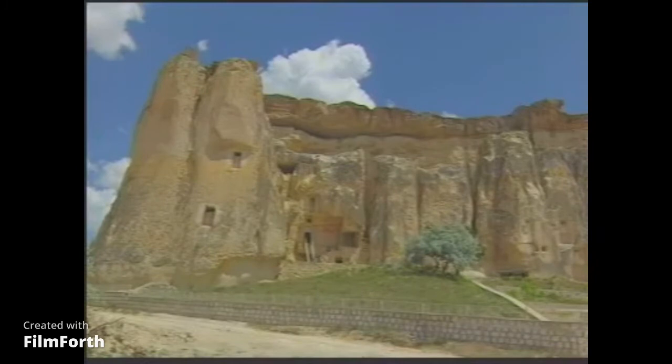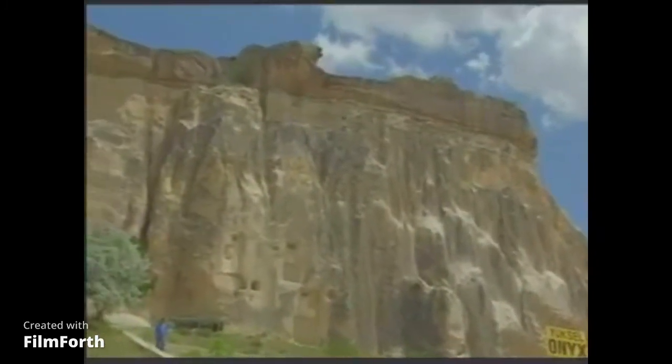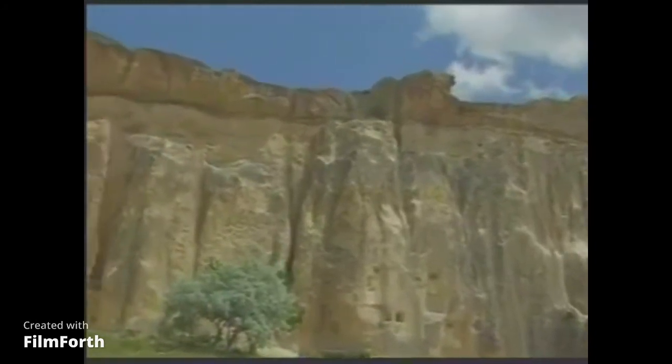There are 2 important churches, the Basilica of St. John and the Church of Nicephorus Phocas, both of which are open to visitors.